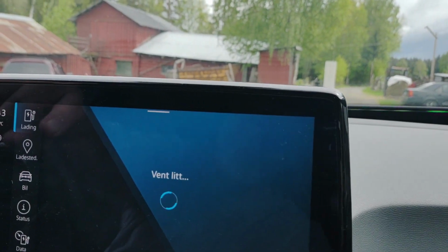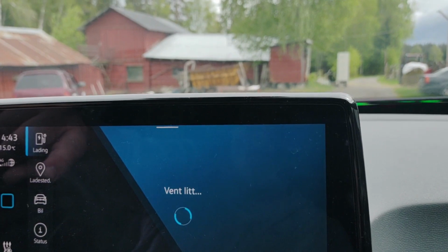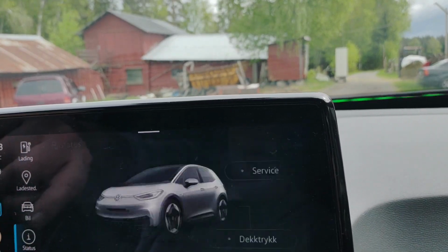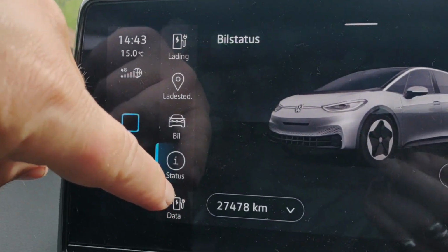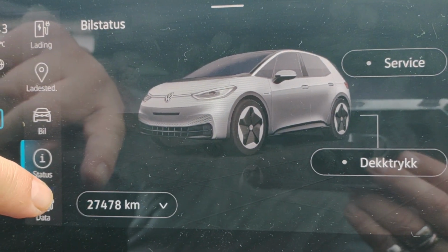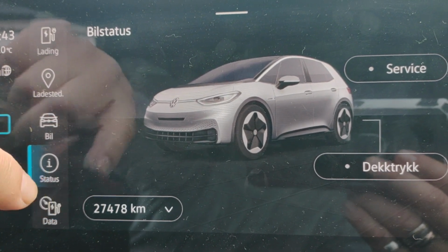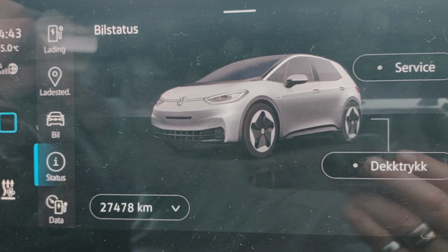And how far has the car gone? From month to month, we always check that out. So, the car's got 27,478 kilometers on it so far.